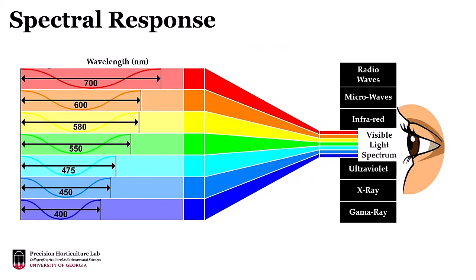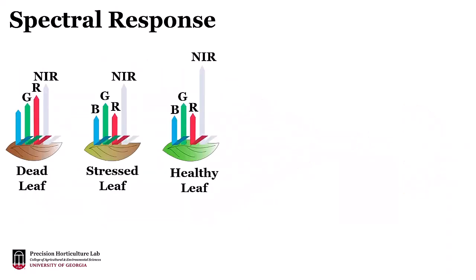That's just a graph right there showing what we can see and what we can't, right? Inside of the light spectrum, we can only see between 420 and 740 nanometers. After that is infrared, and below that, ultraviolet. So we use spectral sensors. Why? Because if we think about a healthy, a stressed, and a dead leaf, I want you to look just at the NIR, the near infrared. The plants reflect a lot of near infrared when they're healthy. But when they're stressed or dead, it doesn't matter. But the red matters. So here's a catch.